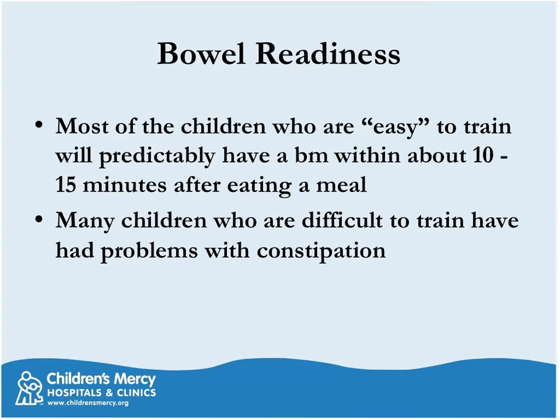Most of the children who are easy to toilet train will predictably have a bowel movement within 10 to 15 minutes after eating a meal. Many children who are difficult to train have had problems with constipation. I've seen figures as high as 90%.